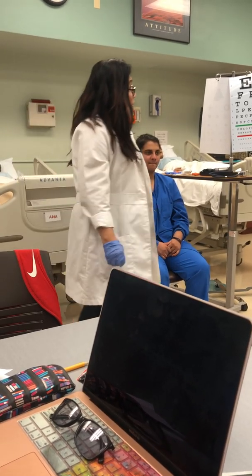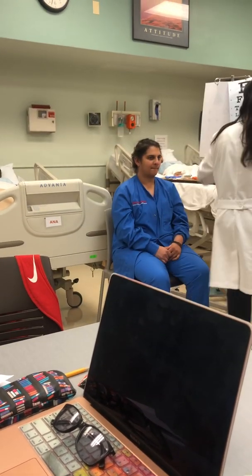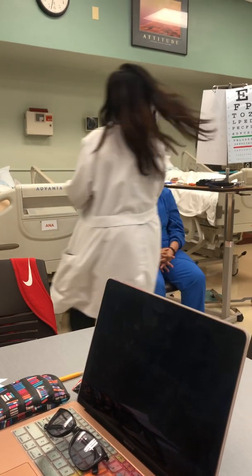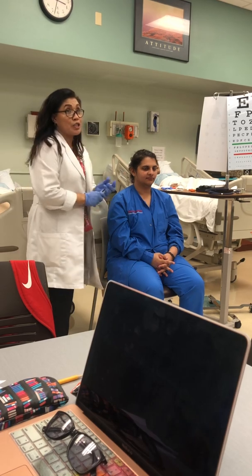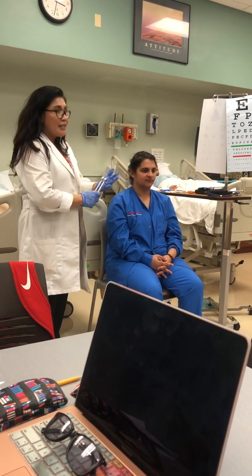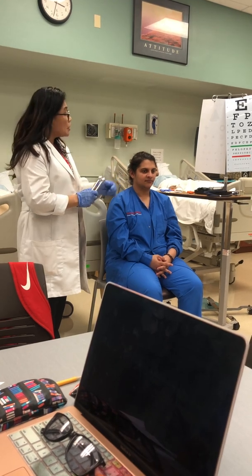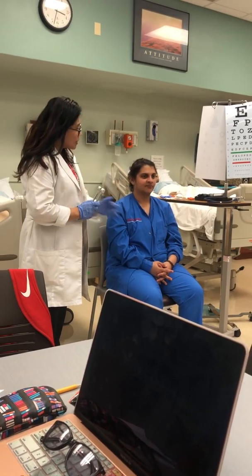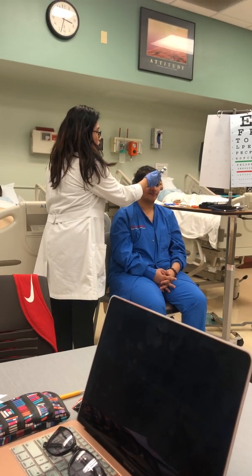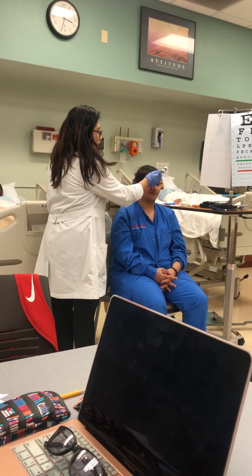Do we perform the Weber and the Rinne? Yes. Okay. For the Weber test, we're gonna test the air conduction and the bone conduction. I'm gonna put pressure on my tuning fork, and I'm gonna put it on top of your head or top of your forehead, all right? Tell me when you stop hearing or feeling anything.